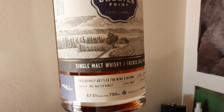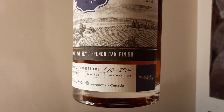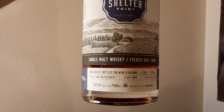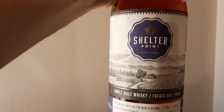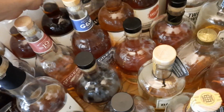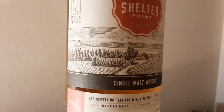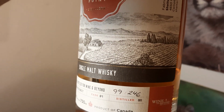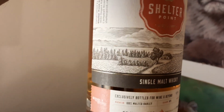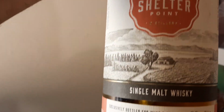Here's a Shelter Point. From last summer I went to Alberta. And this one is a Wine and Beyond exclusive. Wine and Beyond is a liquor store in Alberta. And here's another Wine and Beyond exclusive. Exclusively bottled for Wine and Beyond, it says right there. And it is the single malt whiskey. I think it's a special batch. Cask number 4. That's it. Cask number 4.